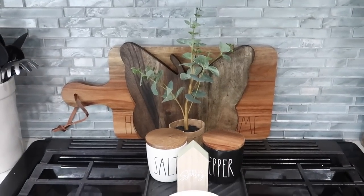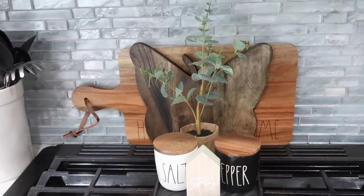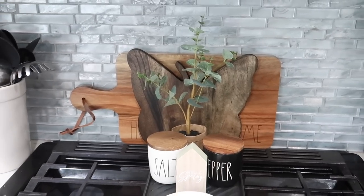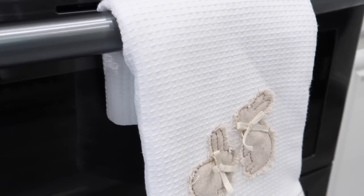So over here on the stove, that butterfly cutting board I got recently from Hobby Lobby as part of the Dolly Parton line, and the cutting board behind it is a Ray Dunn cutting board. And these kitchen towels came from Home Goods.